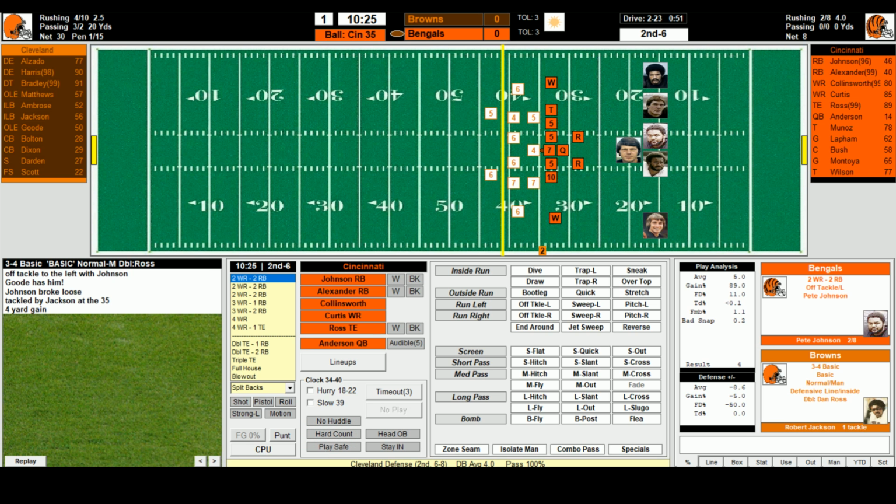Let's meet the Brown defense. They play a 3-4. Lyle Alzado is with Cleveland this particular year. He's a left end. Henry Bradley is the nose tackle. And Marshall Harris is the right end. The linebacker, Clay Matthews Sr., is the left outside linebacker. Dick Ambrose is the left inside linebacker. Robert Jackson, the right inside linebacker. And Don Goode, the right outside linebacker. The corners, Hanford Dixon and Ron Bolton. The safeties, Clarence Scott is the free safety. And Tom Darden, the strong safety. And yep, Anthony Munoz is the best left tackle ever. So 2nd and 6.